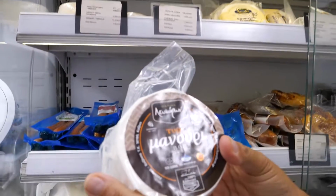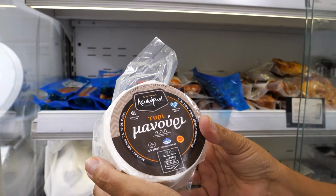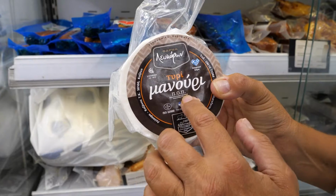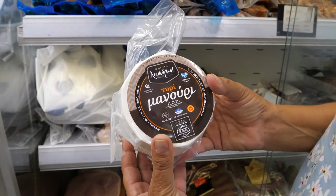This is one of the most amazing cheeses in Greece. It's really creamy, really buttery and mild. It's called Mavouri, and it's a whey cheese, and it comes from northern Greece. It says PO, which means protected designation of origin. That makes it a special cheese, a system throughout Europe to help us distinguish food that is made in the traditional way from very specific places. So this cheese is from Kozani, which is in northern Greece, in Macedonia.